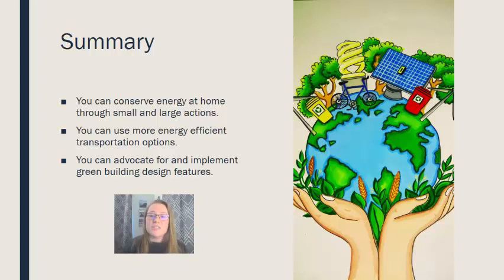So your everyday actions and purchases drive your energy consumption. You can also conserve energy by using more energy efficient transportation options and carpooling with people. And even as a high school student, you can help advocate for and implement green building design features both in your local community and the larger world as a whole.